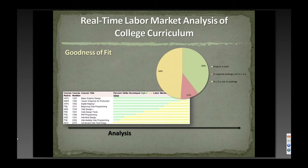We've got it displayed here in two different ways. One is a pie chart that shows exactly what Mark said. You see a green portion of the pie chart that represents the skills that are present in both the job postings and the program. The pink color shows the skills that employers want that are not being taught within the program. And the ones in yellow are in the learning outcomes, but not in the postings. But that doesn't necessarily mean that it's not what the employers want.